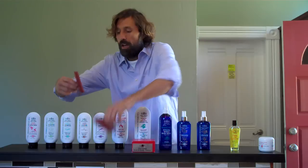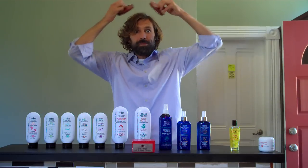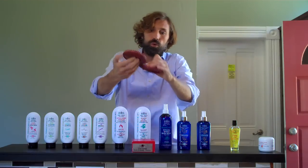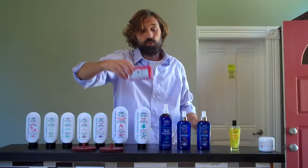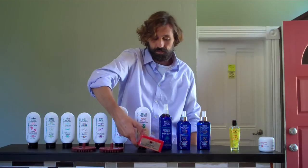And then this here is part of the hair care system, and this is how you massage and stimulate hair growth. Pretty cool little rubber things here that stimulate hair growth. And then this is a really cool thing. I love this right here. I use this for several different things.